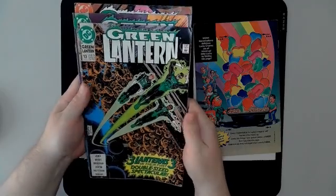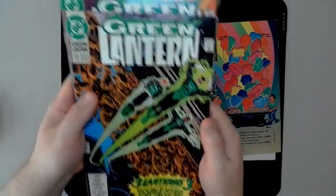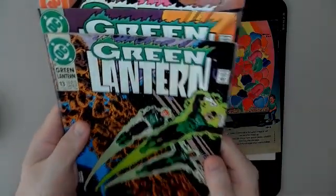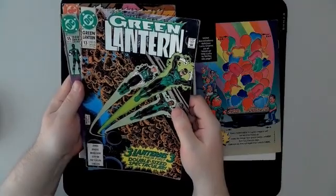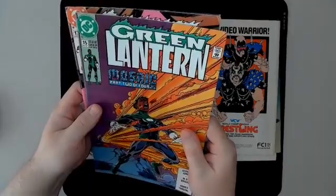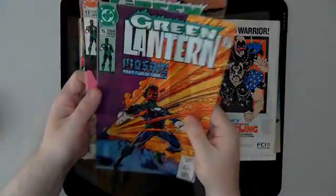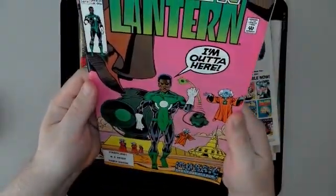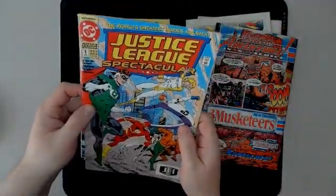That's a cool cover, Return to Oa, and we got 13 with the 3 there. And like you can see, it's not in the best shape. They're pretty dirty and pretty beat up. Three Lanterns in their first double-size spectacular. And these ones are a little bit better. We got Green Lantern Mosaic 2 of 4 and Mosaic Part 4 of 4. John Stewart action there, and that's a great one. This one is okay condition.